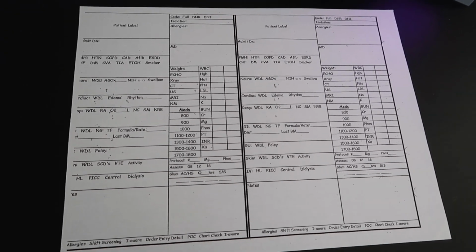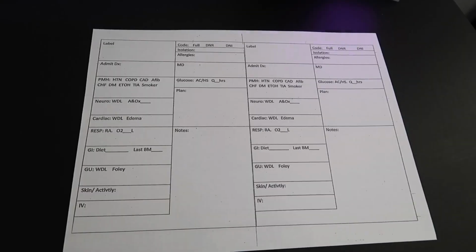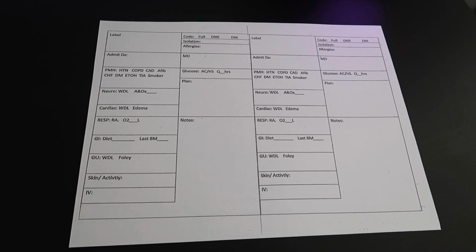But the last thing that I have is my paperwork. Now these are what I use to take report on. Originally my preceptor when I first became a nurse gave me a sample one of these, and then I kind of condensed it down so that I can print it out on one page and cut it in half. So to this day I like to keep it simple, but this is my report sheet and I have lots of copies of this. And then I also have lots of copies of a checkoff list for my day.